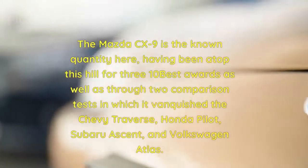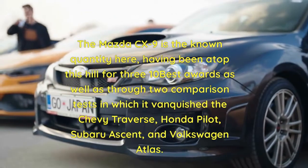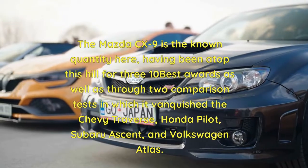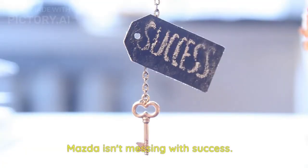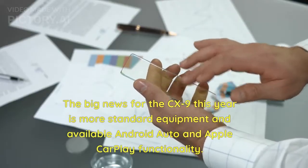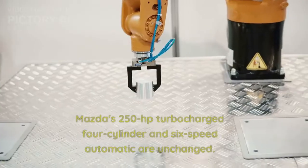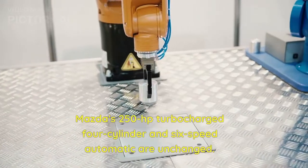The Mazda CX-9 is the known quantity here, having been atop this hill for 3 10 Best Awards as well as through 2 comparison tests in which it vanquished the Chevy Traverse, Honda Pilot, Subaru Ascent, and Volkswagen Atlas. Mazda isn't messing with success. The big news for the CX-9 this year is more standard equipment and available Android Auto and Apple CarPlay functionality. Mazda's 250 horsepower turbocharged 4-cylinder and 6-speed automatic are unchanged.